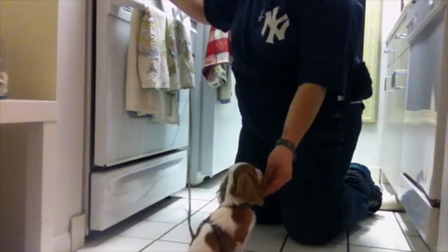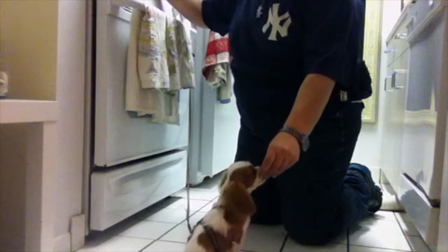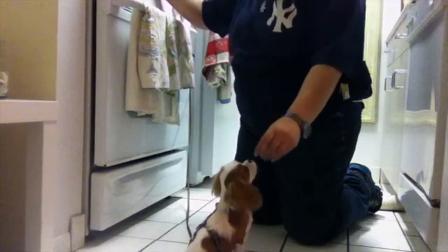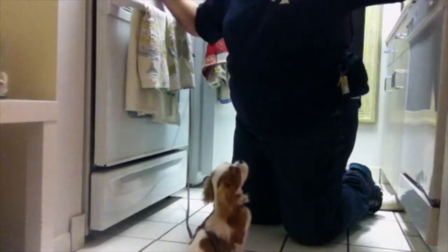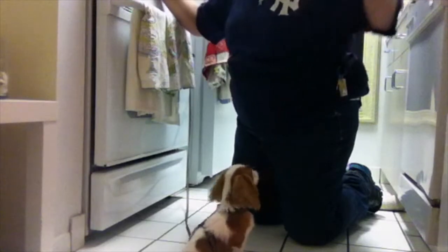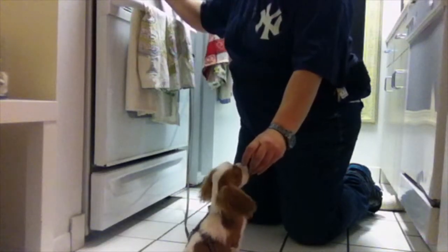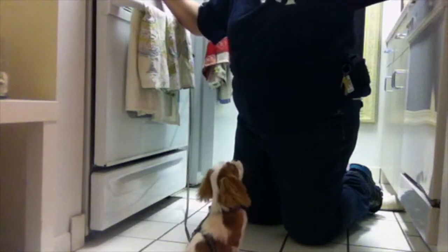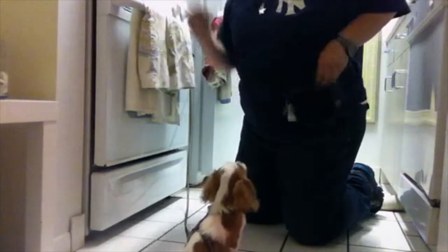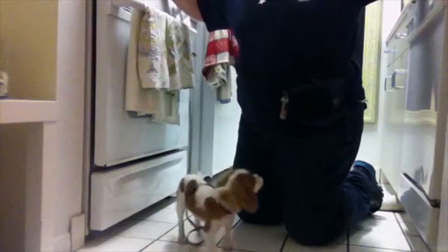Good girl. As long as she stays seated, I'm just going to keep on giving her treats. Good girl. She's also looking at me, not at the treats, which is good. Good girl. Okay. There we go. So, let's see if she'll do it again.